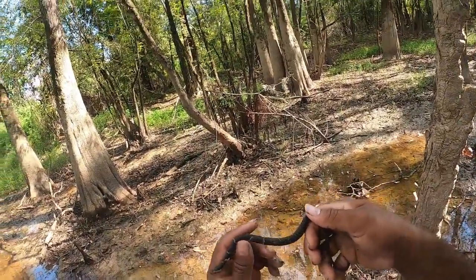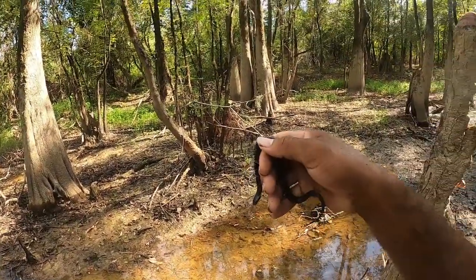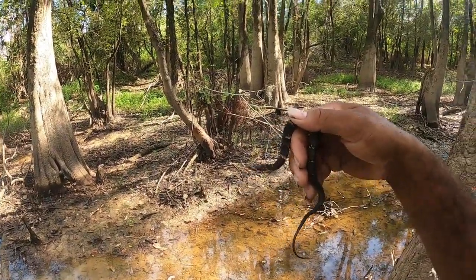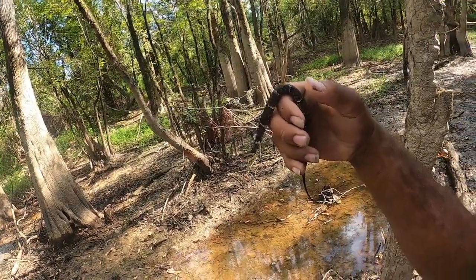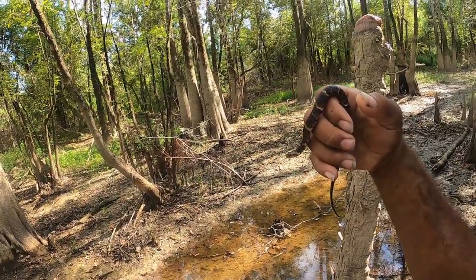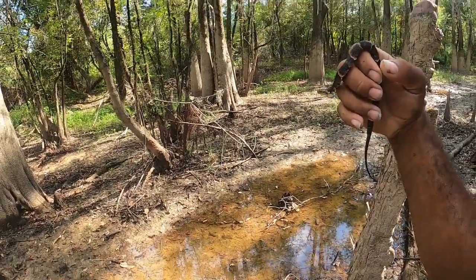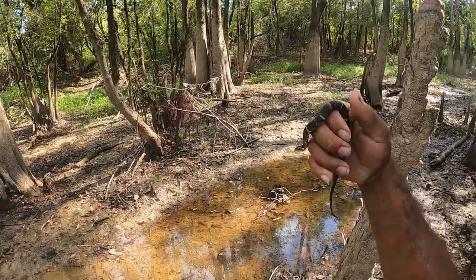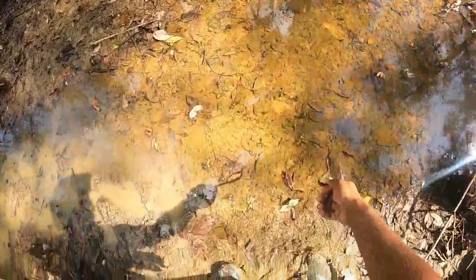This one's got some pretty vibrant colors on them, but over in Texas, you get them with these bright red bands, those maroon red bands. They're absolutely stunning over there. But yeah, he's a little cutie. It's not a cottonmouth. But I'm happy that after 3 years of herping out here, finally got a snake out here. Man. All right, little buddy. Thanks for playing.